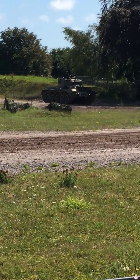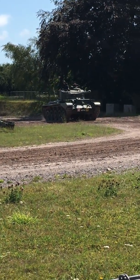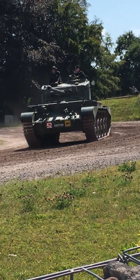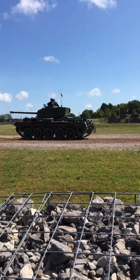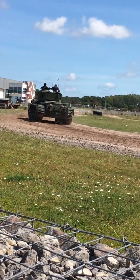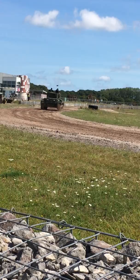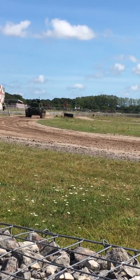So here comes the Comet. Listen to that roar of that Meteor engine. Pretty impressive. Oh, and the bang of the exhausts. I think you'll agree, you're not going to sneak up on anybody in a Comet, are you? A bit of a pop and a bang there.